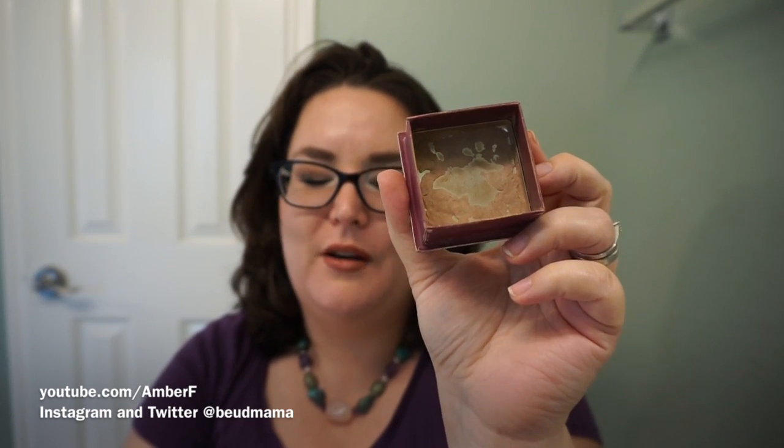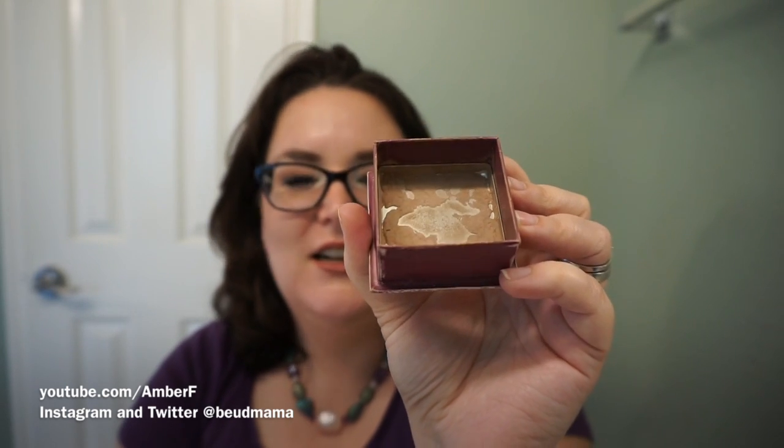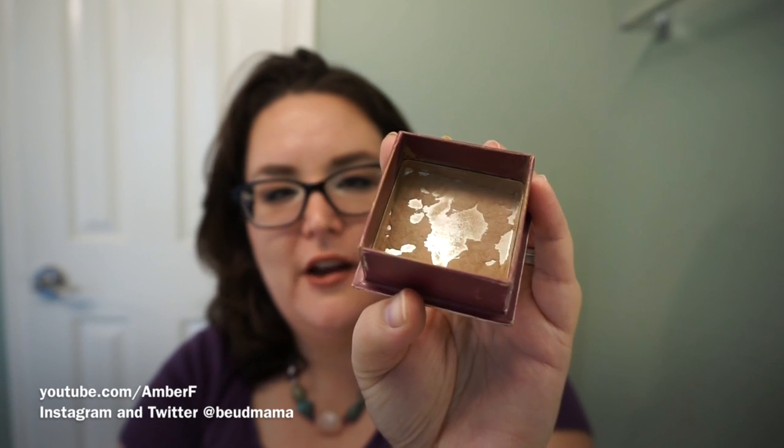The next things that are going to take me quite a while, the first one is, I can't believe this one is still here, Benefit Hoola. I repressed the last bit of this. Literally, it's been over a month ago, I don't even think it's been quite 5 weeks, but it's been a month, and this sucker is still going. I don't even know. So here's where I currently am with Hoola. I'm not holding my breath. I'm gonna use it till it's gone, but geez Louise, it's the bronzer that refuses to go.